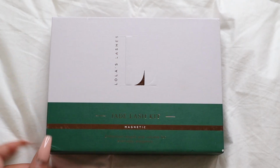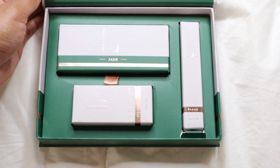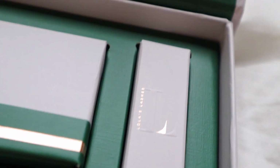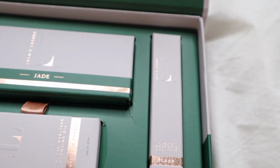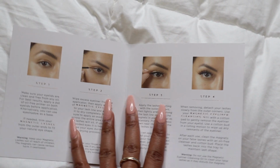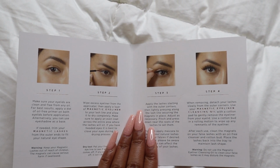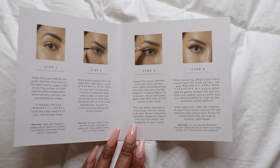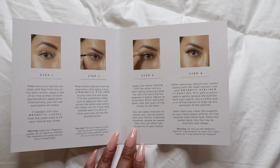I think I want to try the Jade Lash Kit first, just because it's in Everyday Elegance. So I'm going to try what the everyday will be like. I'm going to go ahead and open this up. There are steps to this: step 1, step 2, step 3, and step 4. Step 1, make sure your eyelashes are clean, free from oils or anything. I'm good with that. Step 2, apply the eyeliner. Step 3, apply the lashes.